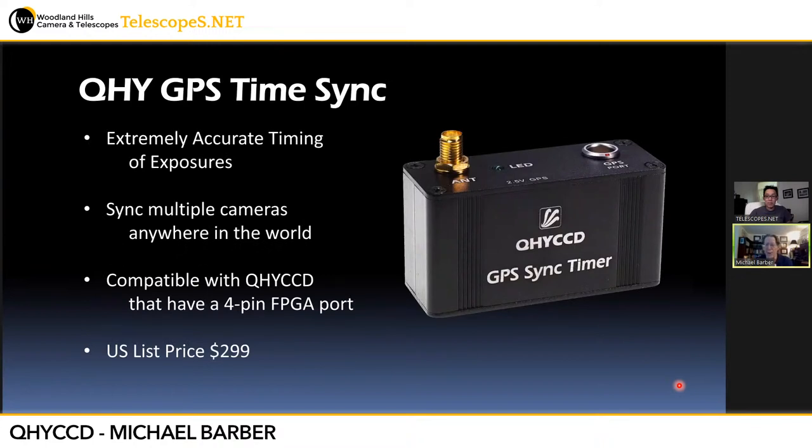Time sync. This is more for more serious guys doing time domain imaging. If they're doing occultation timing, or if you need to synchronize multiple cameras, use this time sync. You can synchronize cameras that are compatible with this box, which are all the QHY cameras that have that six pin. This is a mistake. I should say six pin port, not four pin. And you can synchronize the cameras to all go off at the same time. You can take exposures and have very, very accurate timing of those exposures.